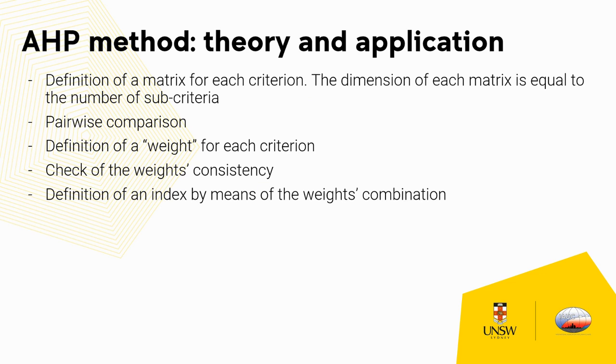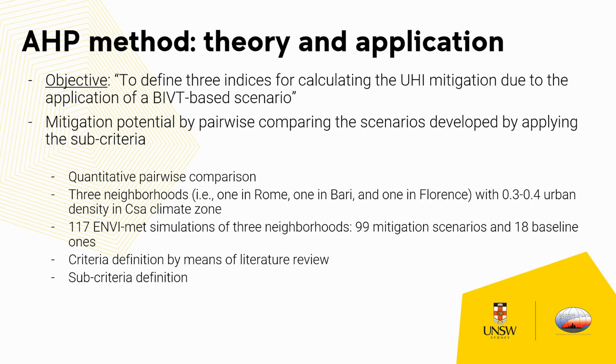At the end, especially for the qualitative judgment, the consistency of the weights is checked. And at the end, we have the definition of an index by means of the weights combination. So in this specific study, the objective is to define three indices for calculating the UHI mitigation due to the application of BIVT-based scenarios, mainly one BIVT for each scenario. Mitigation potential is obtained by pairwise comparing the scenarios developed by applying the sub-criteria. In this specific case, we use quantitative pairwise comparison.